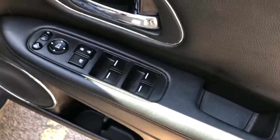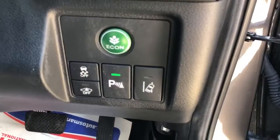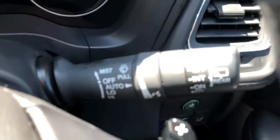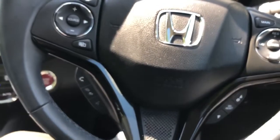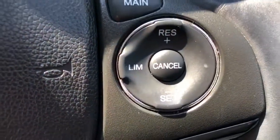Now just down here on the driver's door, it's just where you've got your electric windows and your wing mirror adjustment. They are also auto folding. Down here you've just got your parking sensors, lane departure and a few other systems there. Open up into the vehicle. So, as you can see, this vehicle has currently done 11,365 miles. The vehicle's got automatic wipers and also automatic lights. On your steering wheel, you just see your Bluetooth controls, change your information on the dash, and your cruise control and speed limiter there.